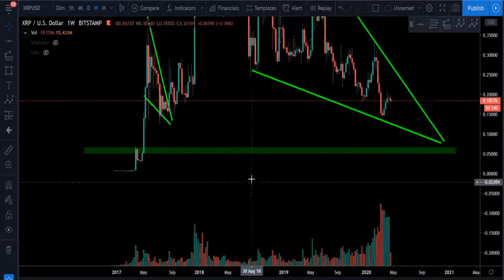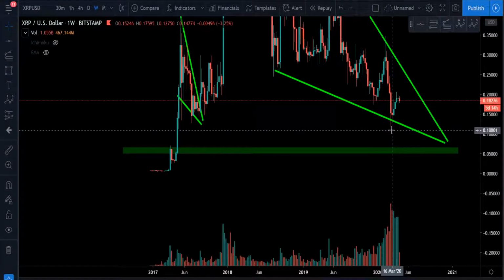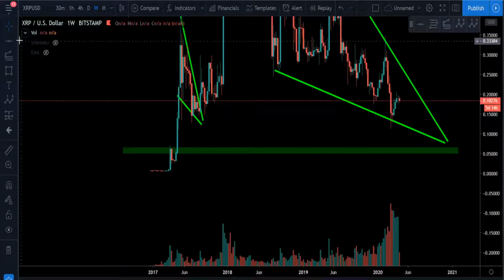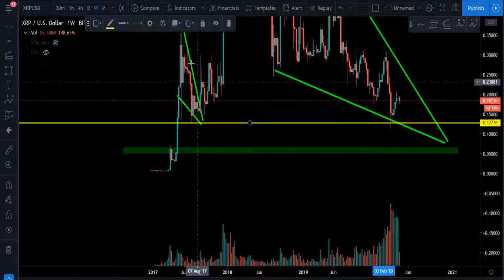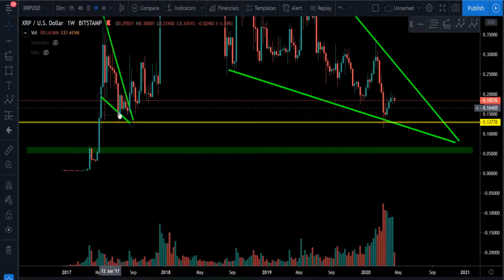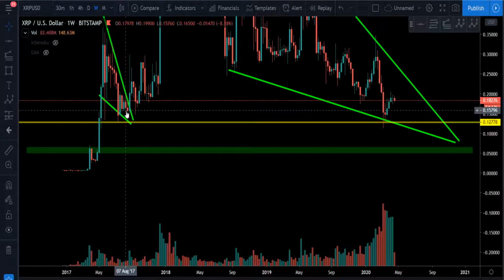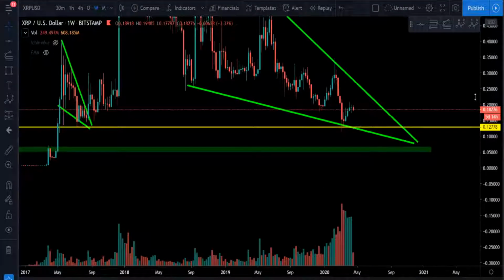in my opinion. Now, also, you can see this dump here that was in the coronavirus dump, where we touched around 11 cents. It falls in line with the support back here. You can see where it dumped. Also, we dumped through this wedge, through the support, and bounced back, and then it recovered. It took a couple of weeks to recover, so we could be in the same situation.